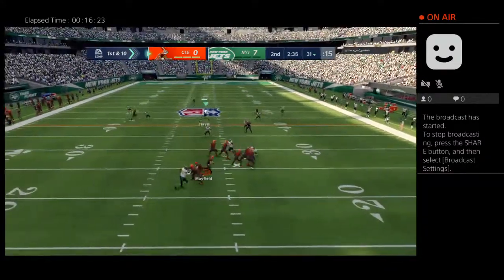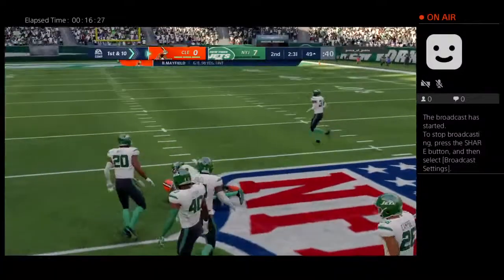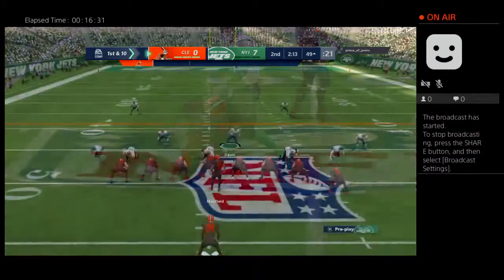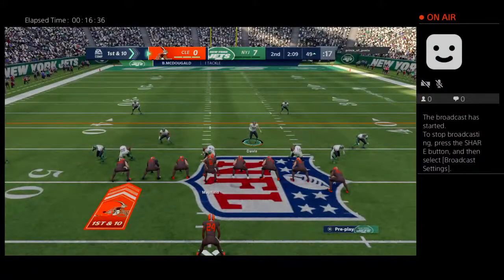Mayfield to throw it. Over the middle and into the hands of his receiver, Landry. And he'll be taken down, but not before they work it across midfield. Back-to-back receptions for him, and it's another 1st down.